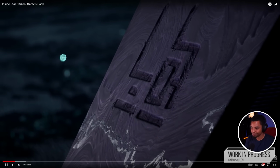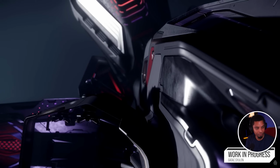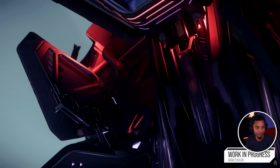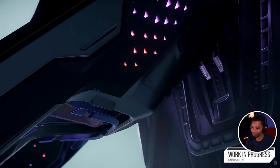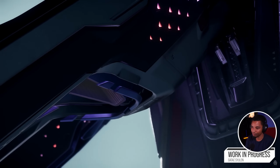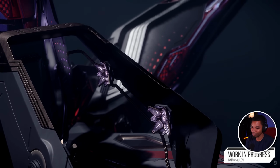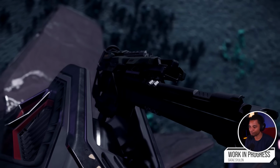Gatac's introduction to the civilian space market with essentially a starter ship from an alien race. It's kind of really defining what that manufacturer is for us. It has everything any player needs to take their first steps in the universe. It can carry cargo. It's got onboard living quarters and a good selection of weaponry for a starter to not die immediately when you get out into hostile space.